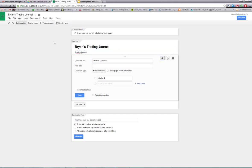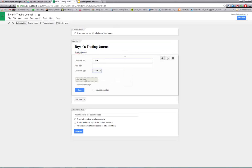Okay, so next it's going to get into questions. Questions title. So the first thing that you want, in my opinion, is I put in the pair, or you can type asset. Help text, I don't use it. It is not multiple choice. It is going to be a text box. And right here it says their answer. Required question. You don't have to put this in. This means that it won't let you save the form or complete the form until this is actually answered. But skip it, whatever. Do not hit done.